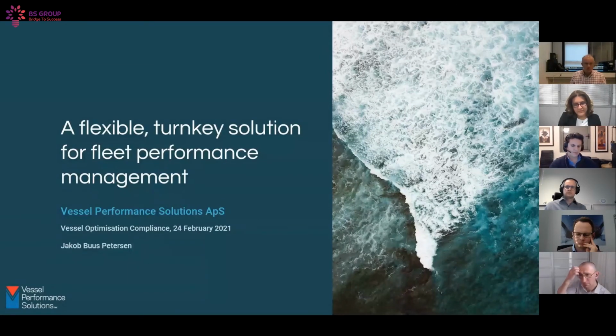So I will present to you our ideas on how a performance system to comply with these things, but also to help you improve on your fleets, will look like.